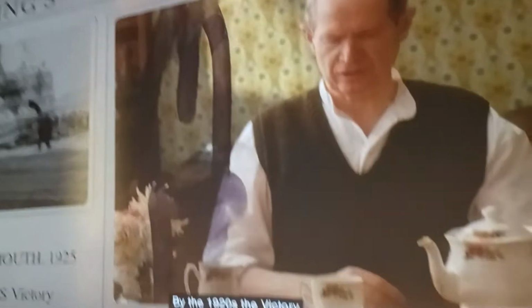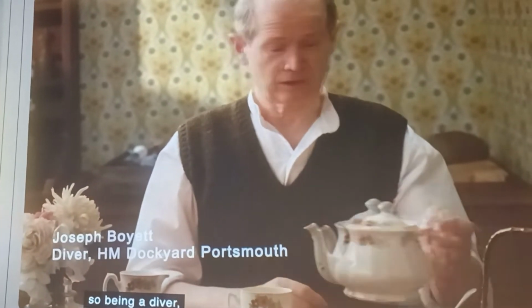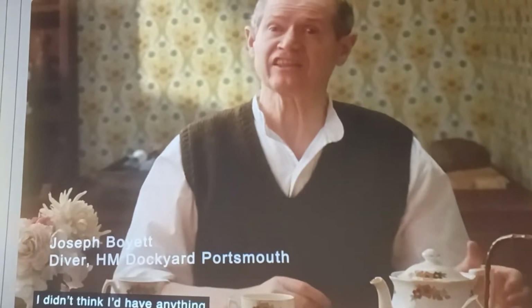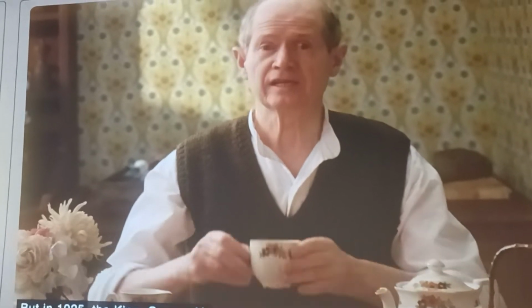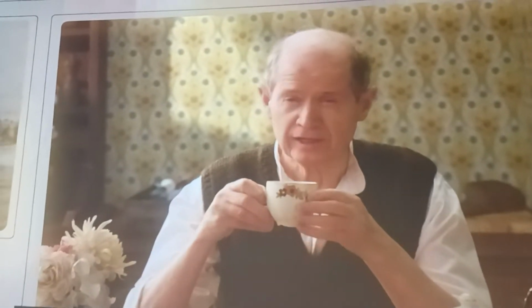By the 1920s, the Victory was in dry dock, so being a diver, I didn't think I'd have anything to do with her. But in 1925, the King, George V, visits Portsmouth and he says, "Look at the Victory. She's too low in the dock. She looks tiny. Raise her up." It's the King. Something has to be done.